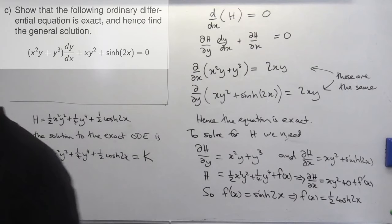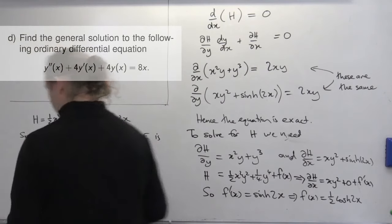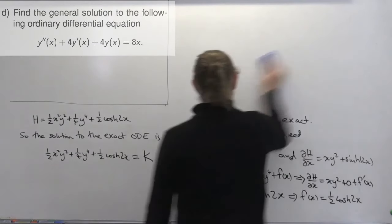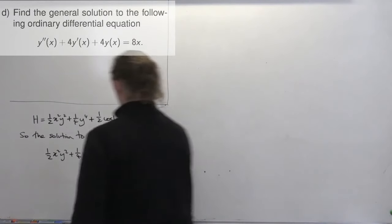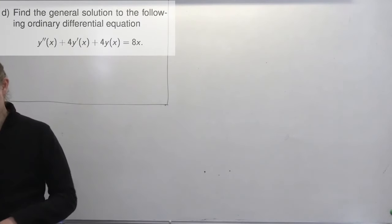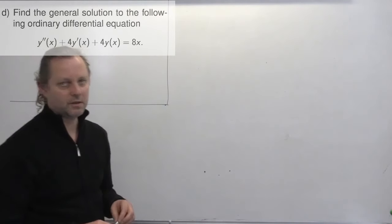So now that was C. That's D. Oh, yes. D is an inhomogeneous differential equation. Maybe I'll do this one as well. Okay, so now we're trying to solve a second order constant coefficient inhomogeneous differential equation, and the first thing to do with an equation like this is to solve the corresponding homogeneous problem.